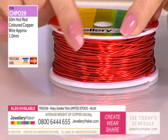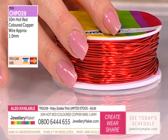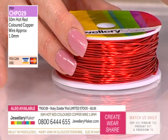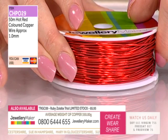It's one of our new wire colours, and it's hard to describe because the last red wire that we actually had was definitely a primary red, but this is even more so, isn't it? It's more of a poppy red. Yeah, it is like a pillar box. It's like a post box red, isn't it? Yeah. It's a very, very vibrant red. Yeah, absolutely, and really gorgeous.